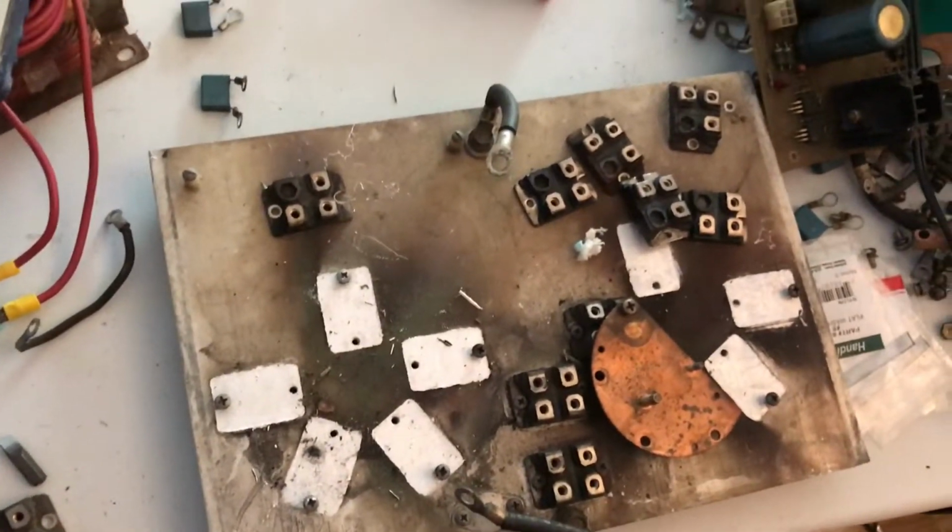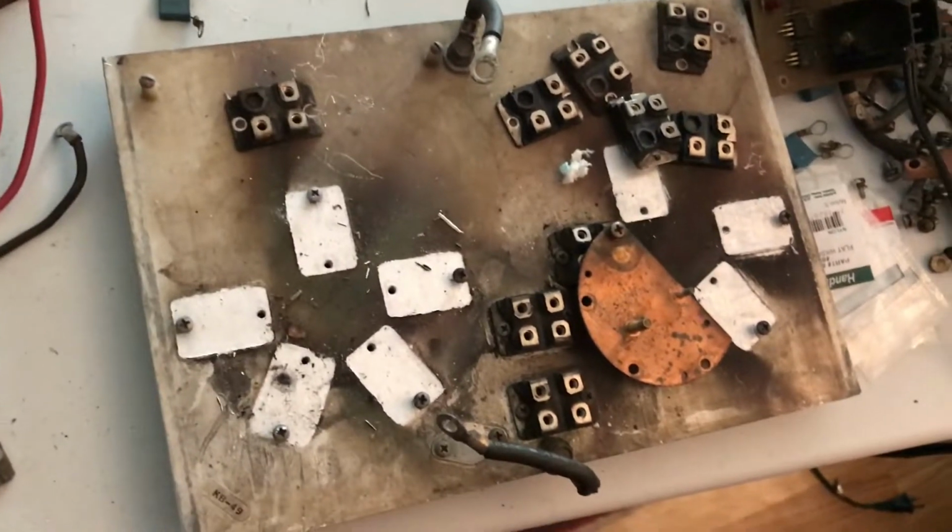So that's catastrophic failure in power electronics.